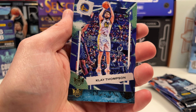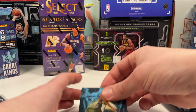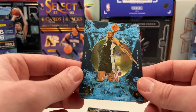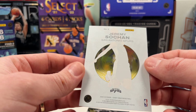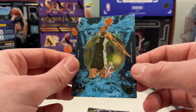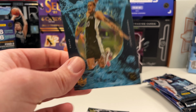Oh wait, there's another Sochan. Wow. Oh wait. This is the acetate one, right? Whoa, this is such a cool card. Wow, that's a hit. I think this is the acetate. I'm not 100% sure, but I'm pretty sure this is the acetate. That is a hit. I love that.